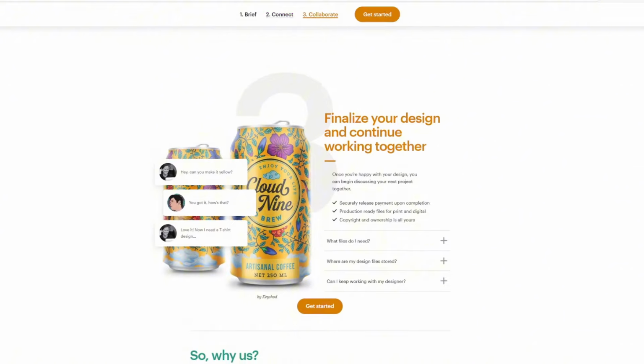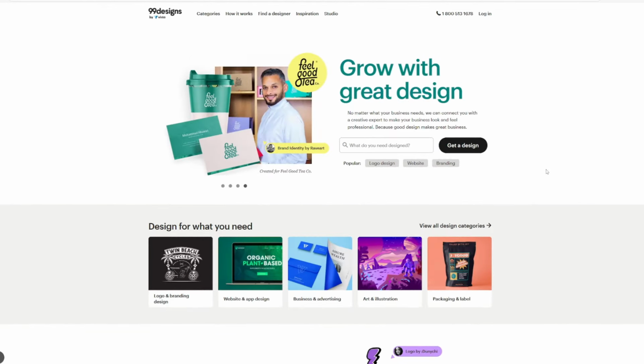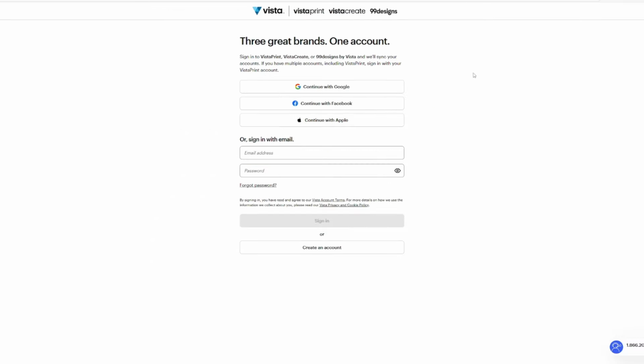But you're not going to be designing from scratch. You're going to use AI to do most of the work for you. First, you need to sign up for an account. Go to 99designs.com, and in the top right corner, click on the Login button. On the next page, click Create an Account.